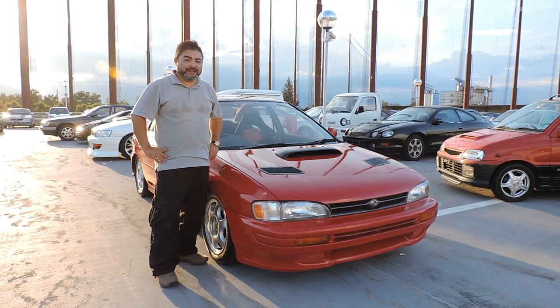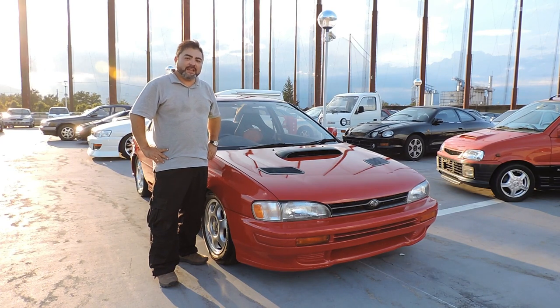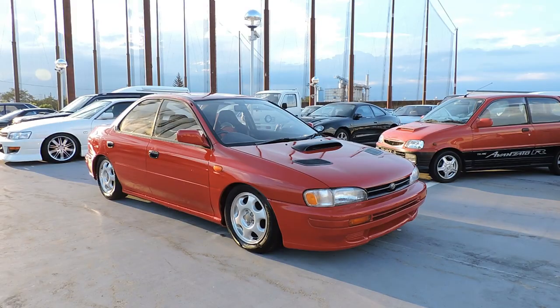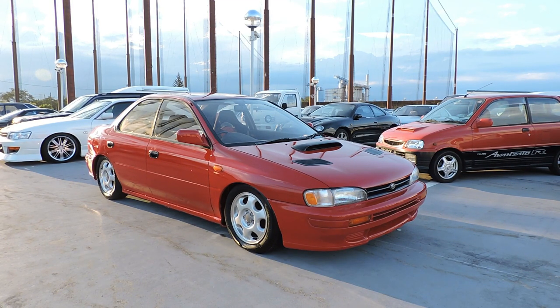RT score for this car, Impreza WRX GC8 5-speed 1994. So on a scale from 1 to 10, for comfort I will give you a grade 2, because the suspension must be changed, must get some upgrade, because it jumps a lot when you're driving.